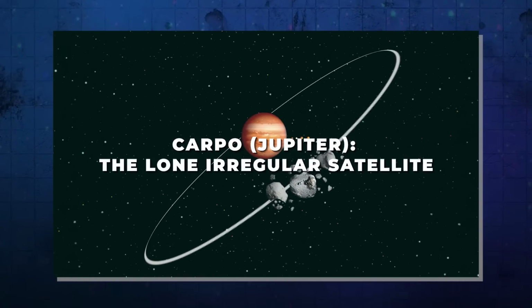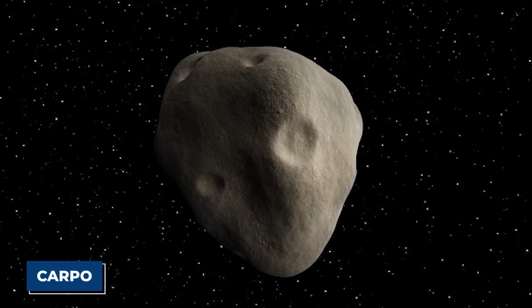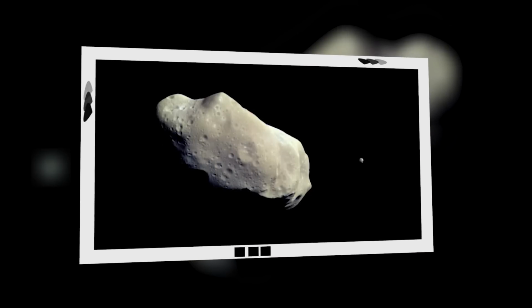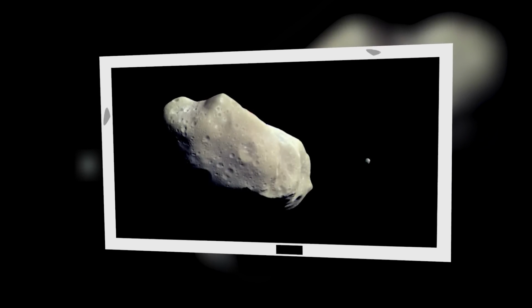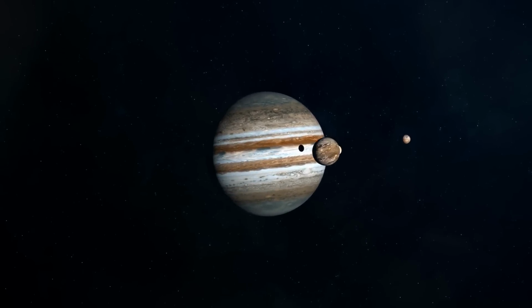Carpo, Jupiter's lone irregular satellite. Being one of Jupiter's outer irregular moons, Carpo is tiny, has an erratic trajectory, and is located far from any of the planet's other satellites. This enigmatic rock, which was found in 2003 and is just a few kilometers across, subtly draws attention to the dynamical complexity and variety of the Jovian system.